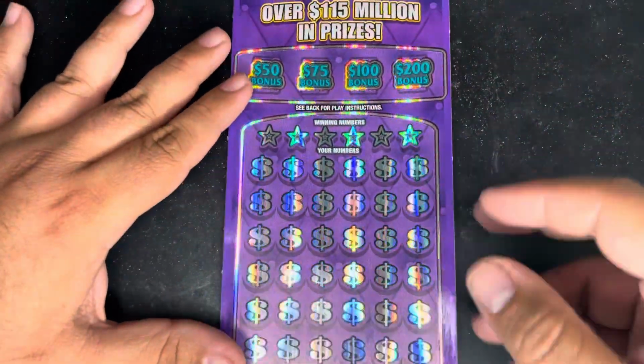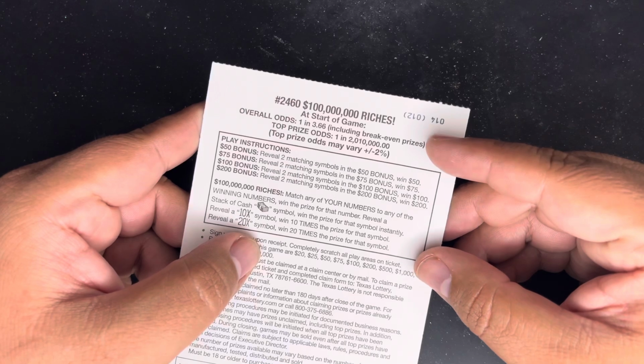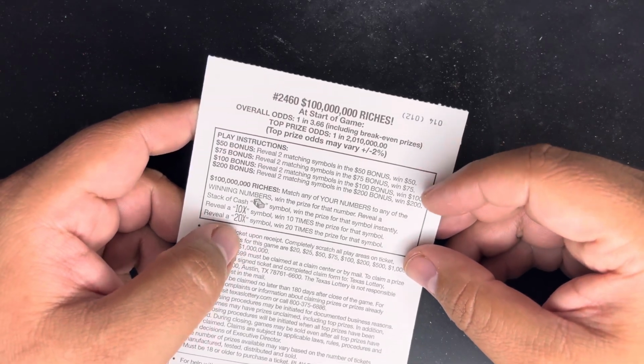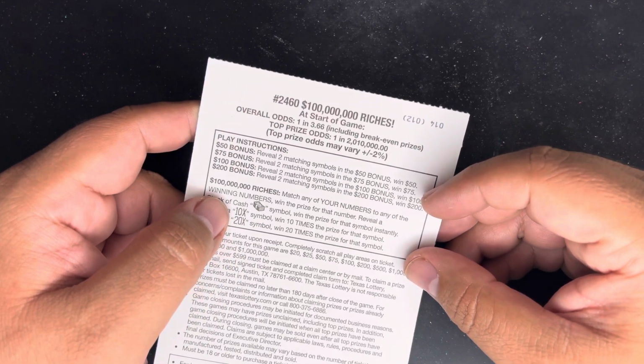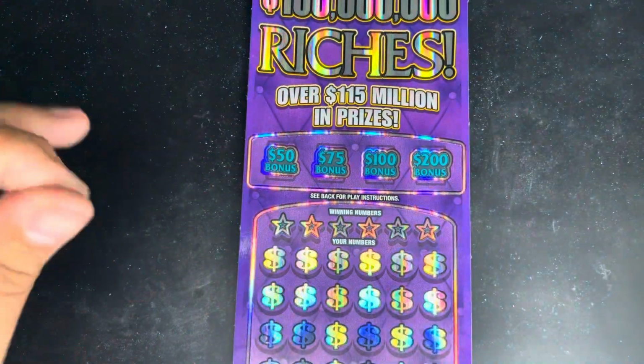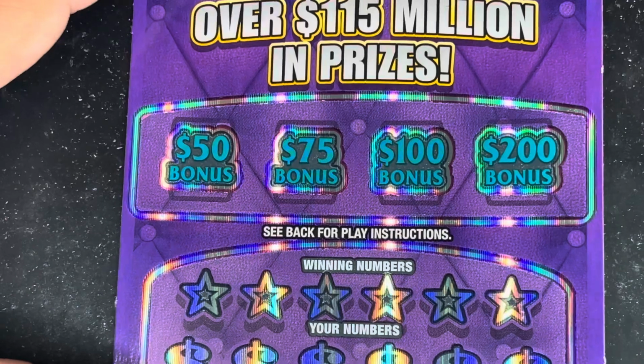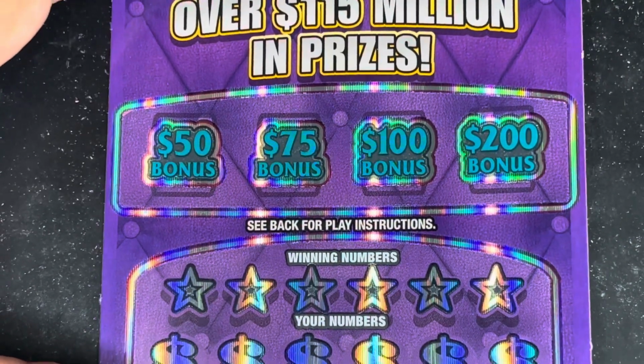This ticket here is primarily a match and win. Match your numbers to the winning numbers. We do have an automatic win by revealing the stack of cash, and we do have 10 and 20 times multiplier. We got four bonus spots on the top of the ticket where we're looking to reveal two matching symbols in either of the spots for a win. So let's get centered. Let's get zoomed in. Let's start with our bonus spots and see if we can get on the board here.